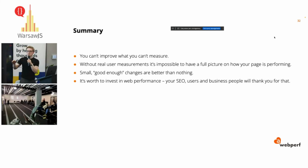A lot of regressions will go under your radar, and you will just not know it was there in the first place. The third one is that small, good enough changes are better than nothing. Don't be afraid to experiment, to make something just good enough and see how it affects your users. But to see, you will have to measure.